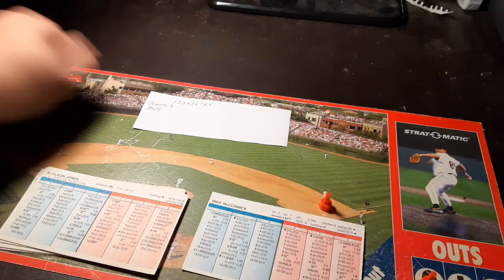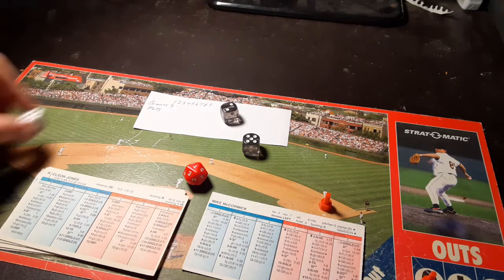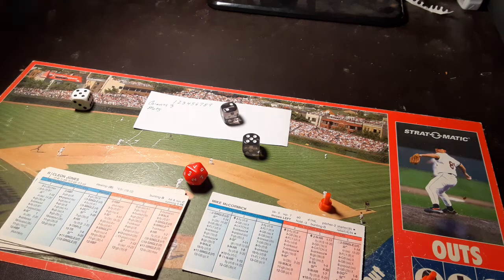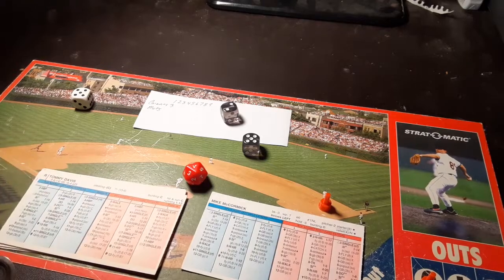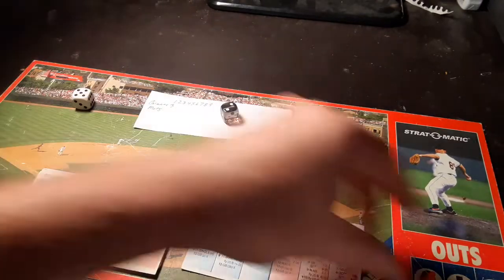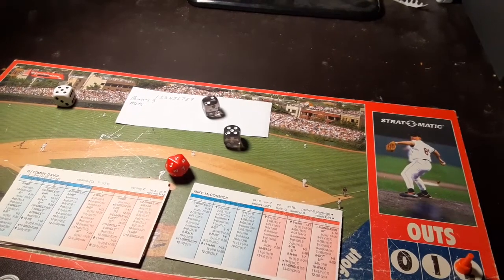5-7. Ground ball to short. To Grote to Lanier on to McCovey. Double play. So 5-7 against the righty. Yep, that's a double play. So I'll remove base pass. 2 down. So let me back this up a little bit so you can see the outs.